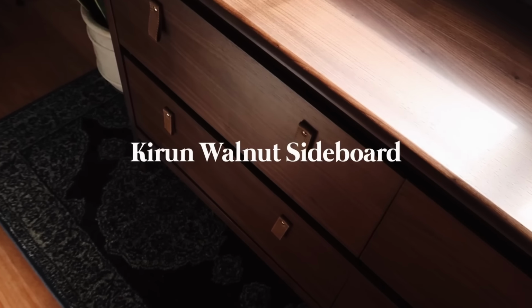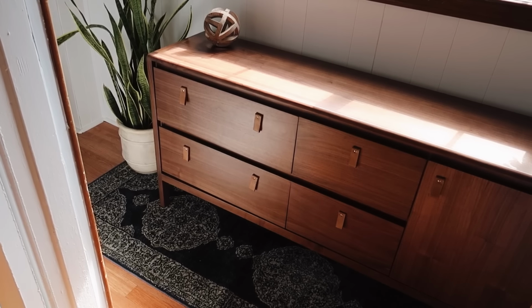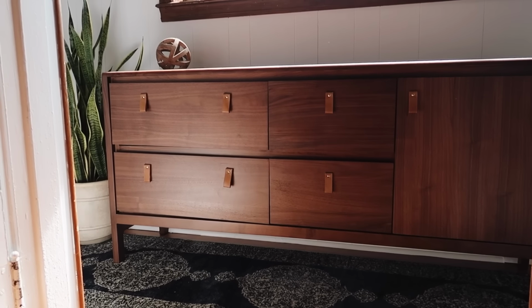I also shared with you guys that they sent over the Kieran sideboard in the walnut color, which is a piece they wanted me to shoot, and I was like, okay, I'll shoot it in my media unit area. As many of you guys know, I'm going to be using this console here in my living room space. However, I love Article, so I was like, of course I'll shoot it, and now I kind of want to keep it because it's so pretty. I actually have it back there as a buffet at the moment, or a sideboard, as it's supposed to be used.